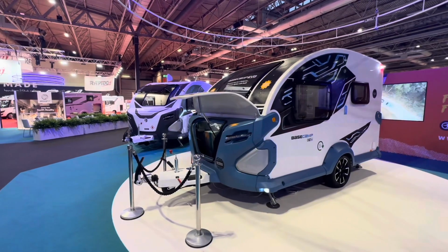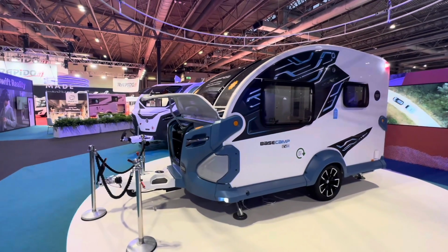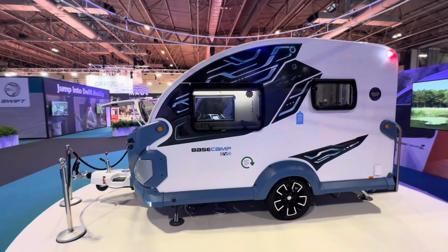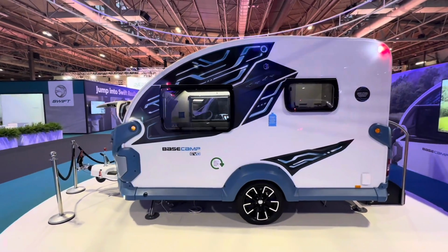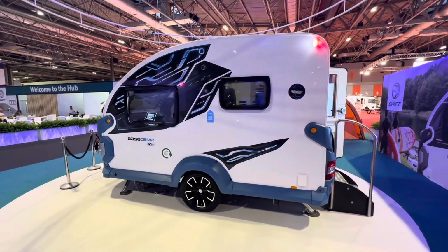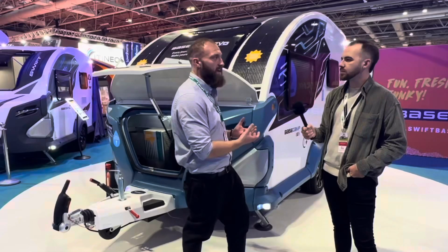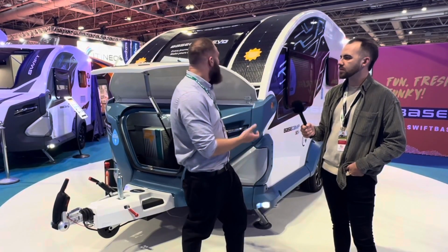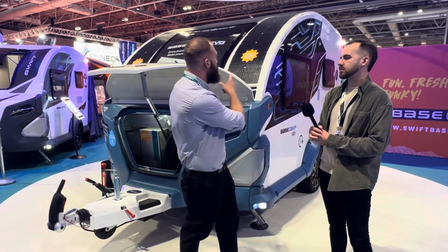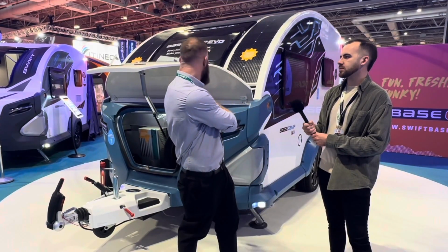It's based on the Basecamp 2 body shell. However, we've taken a few different things and spun it on its head. The main thing being that we've taken the gas out of it. We've gone all electric. We've put 12 kilowatt hour batteries in there, so there's two of those sixes under there, 100 kilos of battery. We've got almost 1,000 watts of solar on there now, 720 watts on the roof, 200 further on the side as well.